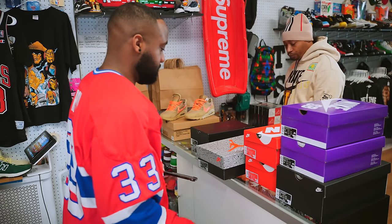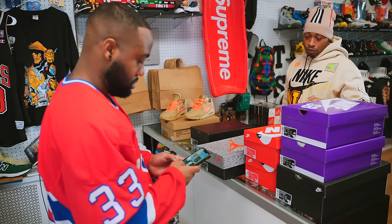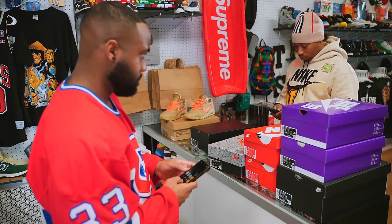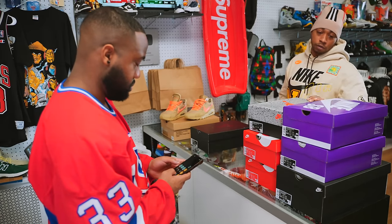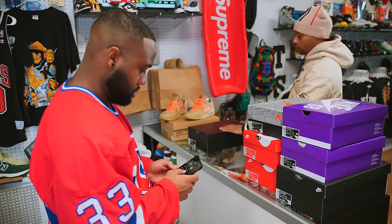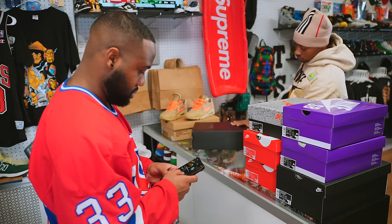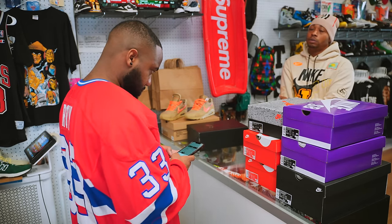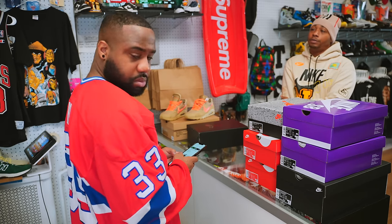So what you asking for this stuff? For this stuff right here. Six. This stuff right here, like 720. This one at 260. Any reimagines? What size? 10 and a half. I believe so. I think we have both.